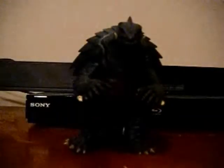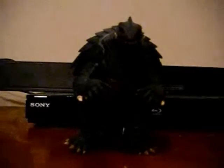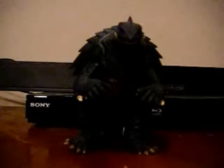And he's really cool looking. I like his eyes and the mouth. He's pretty cool looking. And I'm very, very happy with him. I only paid like $8 for him. I got him on eBay. So, yeah, he's worth the price you pay for him.